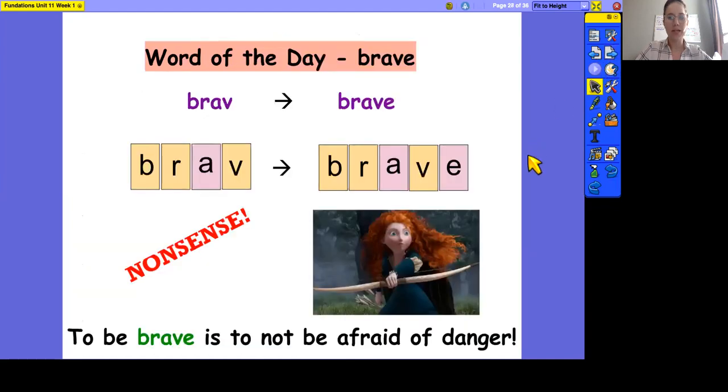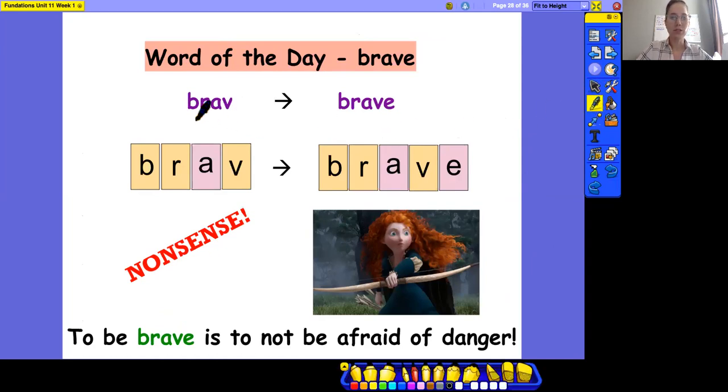Our word of the day today is brave. Brave has the vowel consonant E syllable. If we look at that word without the vowel consonant E syllable, just as a closed syllable, we would see B-R-A-V. We would say that b-r-a-v, brav. That is a nonsense word.